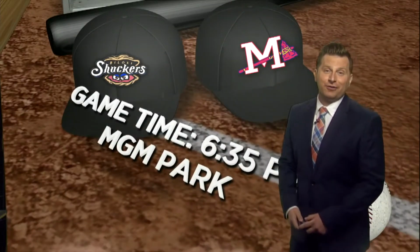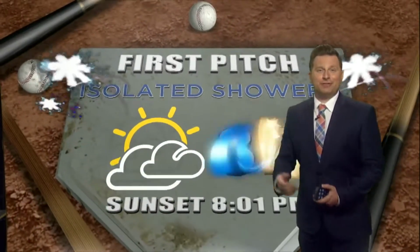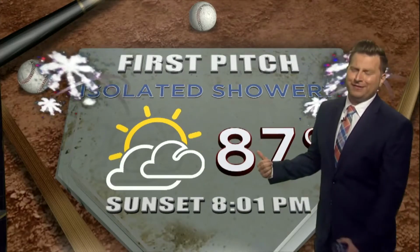Now, if you headed to the Shuckers game tonight, game time around 6:35, it's still going to be muggy out there. Temperatures in the upper 80s, heat index values, it's still going to feel like the 90s.